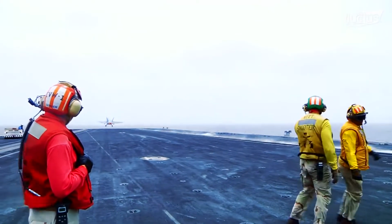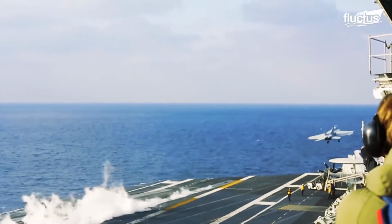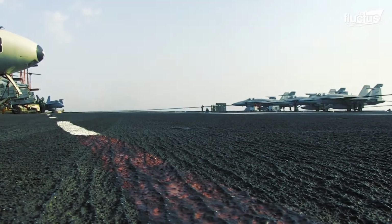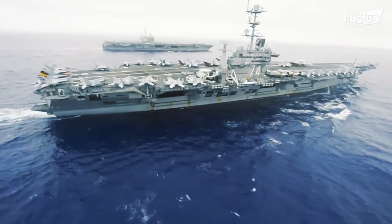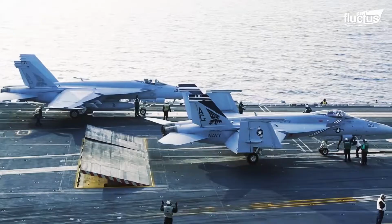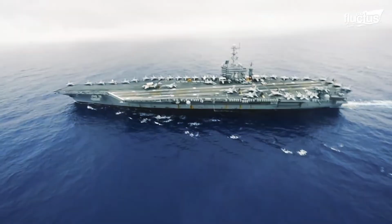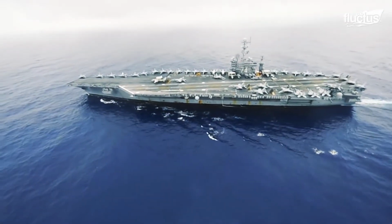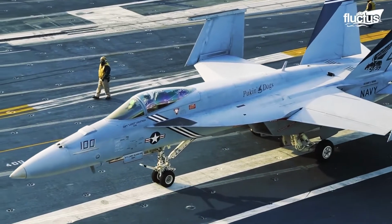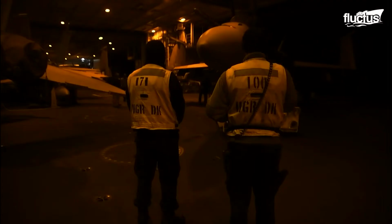The flight deck crew of an aircraft carrier is responsible for assisting the takeoff and landing of jets at breakneck speeds on a small strip in the middle of the ocean. However, storing these billion-dollar aircraft on aircraft carriers is also a crucial task, given the massive number of fighter jets and fixed-wing aircraft the carrier holds at any given moment.